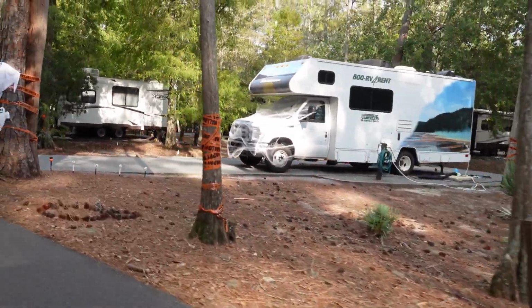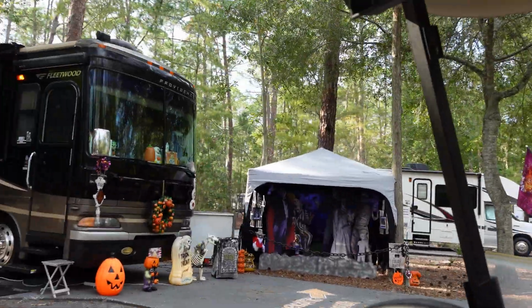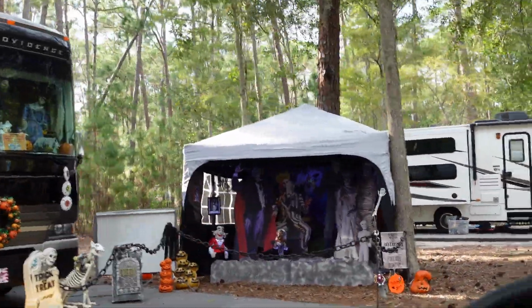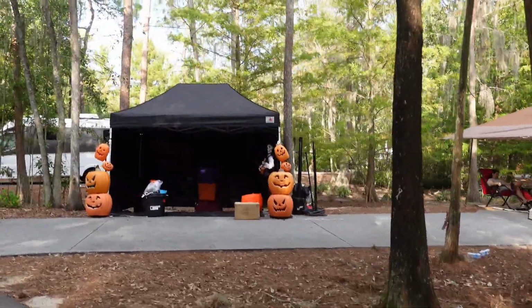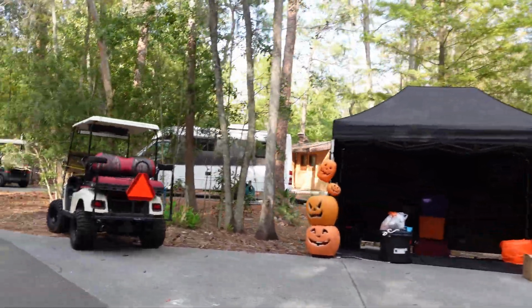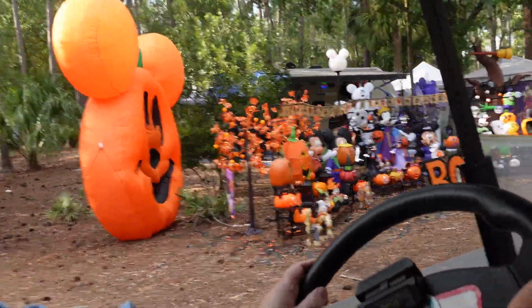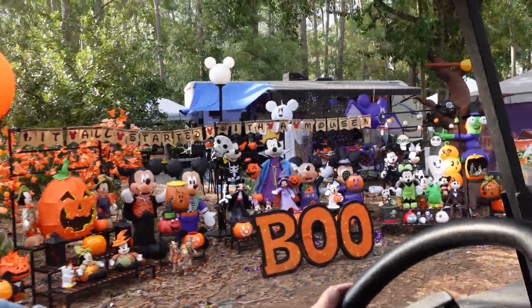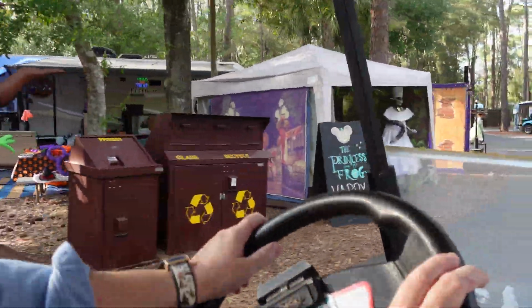This is a big one. Oh, this is awesome. Here's Cruella. Oh, wow, this is like a universal family. Beetlejuice, yeah, Halloween Horror Nights. There's a blow-up. Yeah, they're setting it up. I also like how a lot of people are bringing their own signage too, like for their campsite to talk about their family. Oh, they did popcorn buckets too.